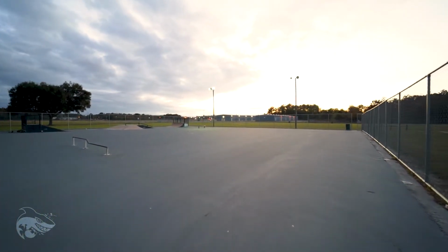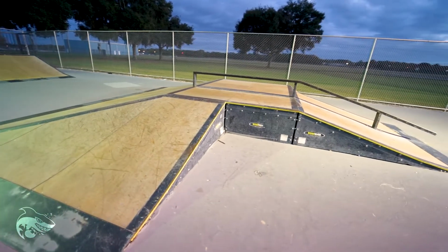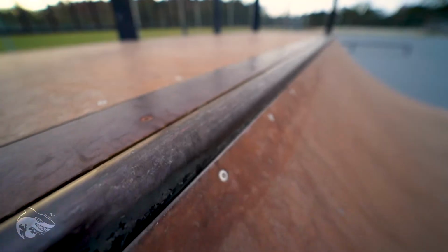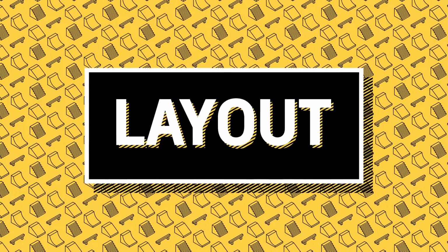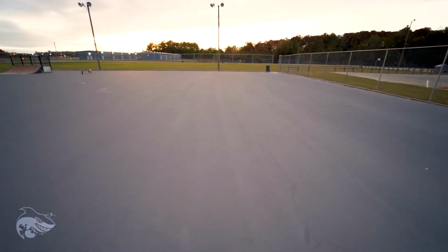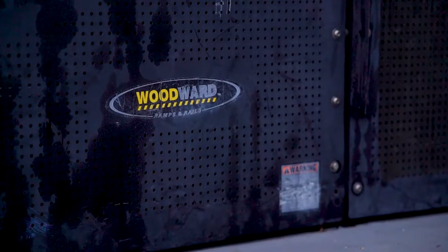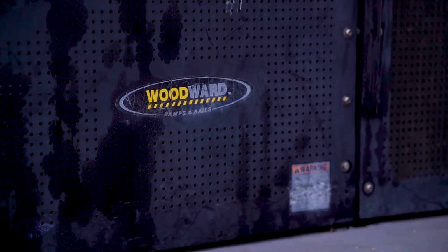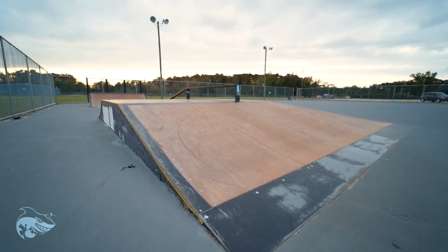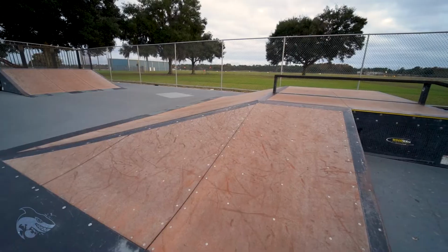First thing I noticed when I pulled up is that there is not much here, and there is a lot of flat ground area with only ramps on one side of the park. So before we dive into the flat ground area, let's talk about the layout. It's basically one big square, and tucked off on the far side of the park are Woodward ramps. It's one of Woodward's prefab skate parks. I've been to several skate parks that have very similar Woodward layouts just like this one. And I would say that the ramps only take up maybe a quarter to a third of all of the concrete out here.